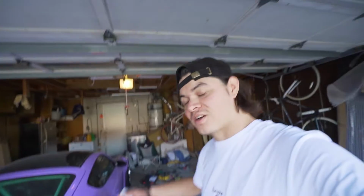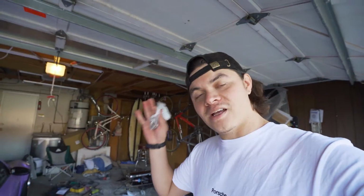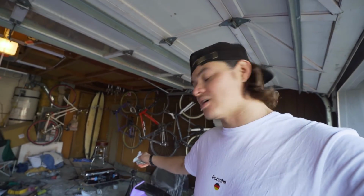Good morning. T-minus 42 hours. The car is not running. We have 42 hours to get this thing onto a trailer. And I officially got the bolts to finish off this tank setup. We got quite a bit of work ahead of us, so let's get it.